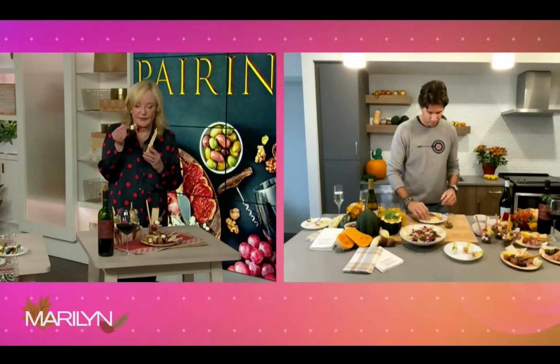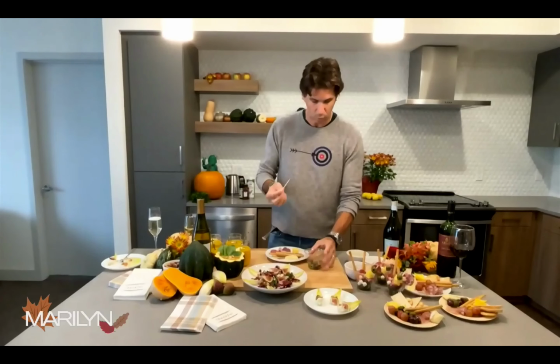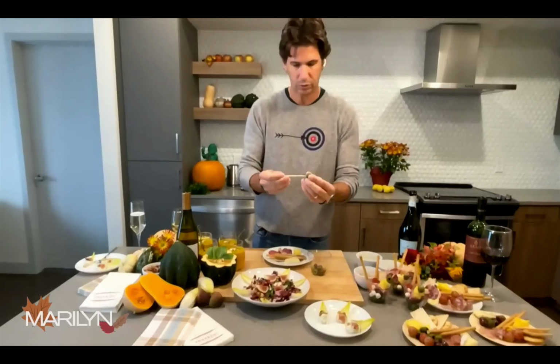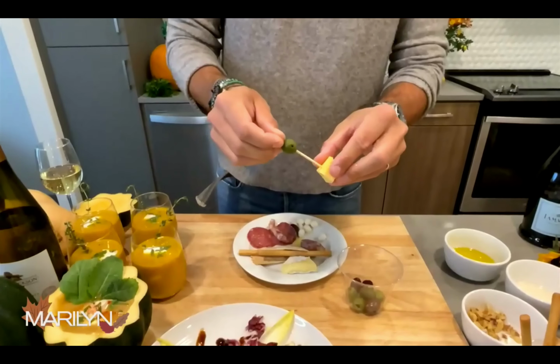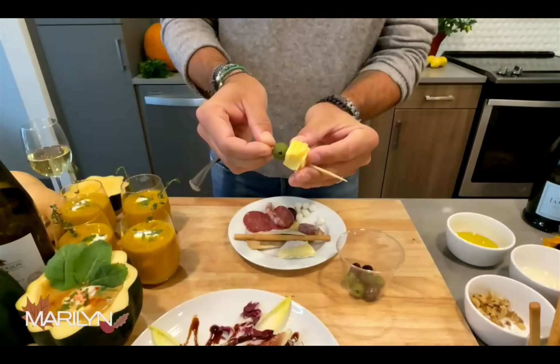All right, so here's what I'm going to show you. The great thing about the stick here is that it's basically your serving utensil. This is why you don't need any serving utensils for it. So I started with a stick like this. I'm basically going to skewer it, starting with the olive. Then I'm going to put a little bit of cheese on there, and then I'm going to fan it out, because you know me, I'm all about presentation. So I'm going to fan it out a little bit.